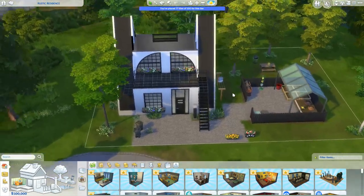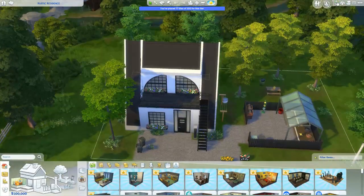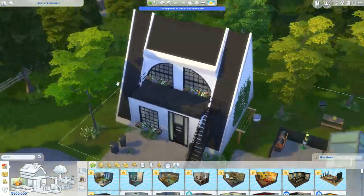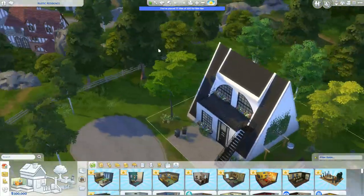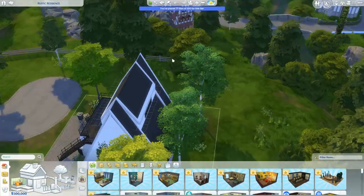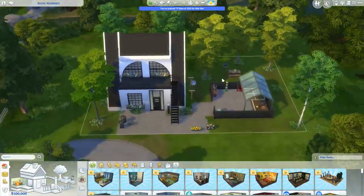Good. All right, so we got rid of those windows. I don't really think they're necessary because you don't really look at the side of the house and it doesn't really show you much anyway. I mean, it would be a nice view, but it's not going to work and nobody looks at the side of the house, so it is what it is.